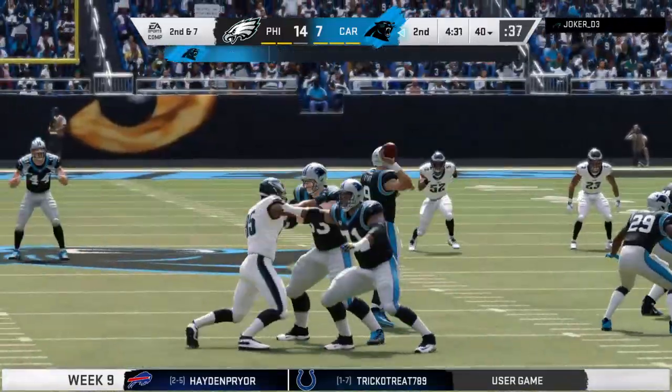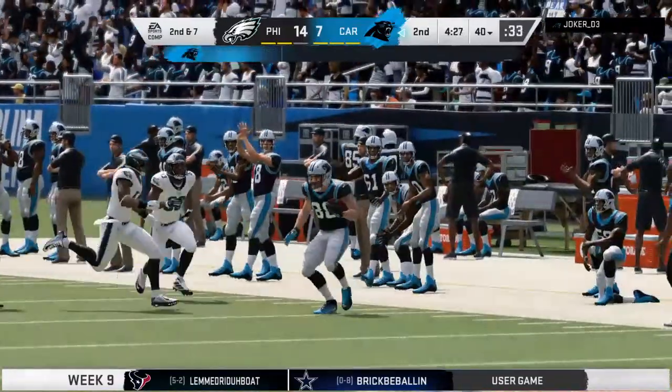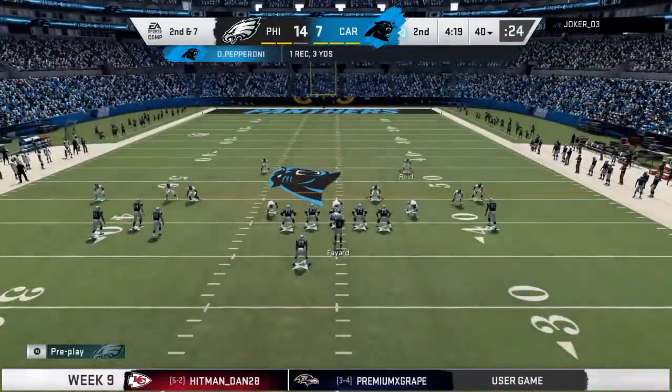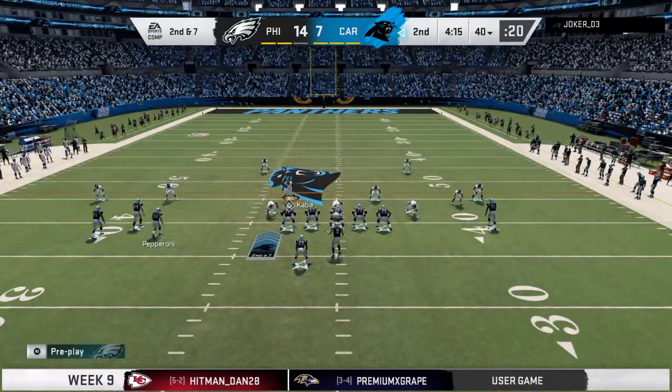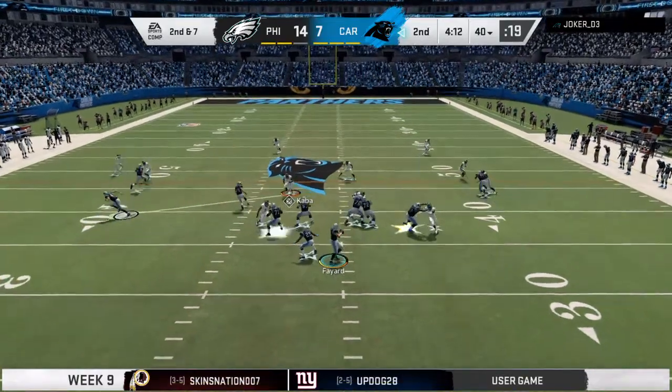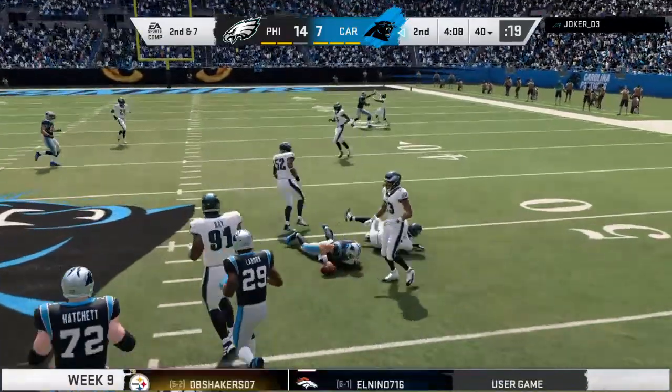Gain of 3. I know many people like to throw to the tight end, maybe in a little flexed out position because he creates mismatches with his size. But slot receivers do the same thing with their quickness, their speed, and their route running savvy. Here's a 2nd and 7. And an alley to run.